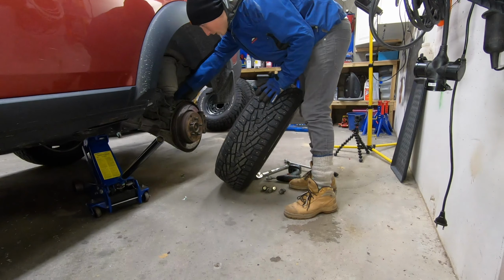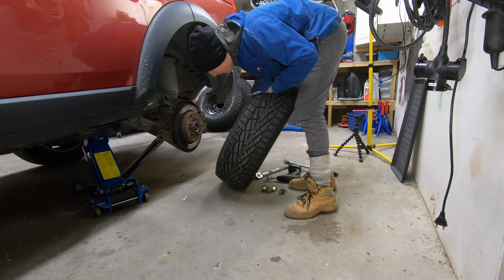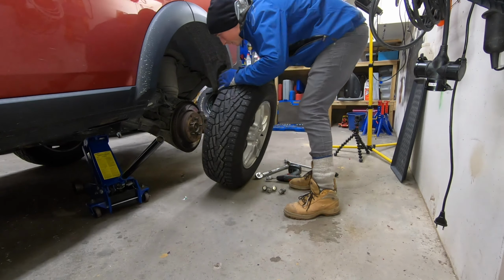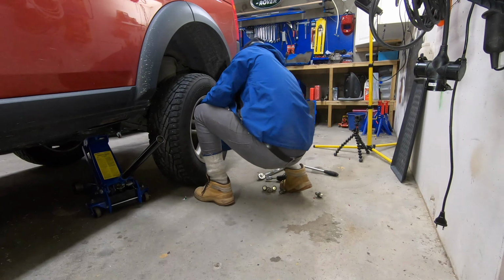Has a new upper control arm, so that's good. No leaks. Brakes are pretty much okay. Let's see. New tire on.